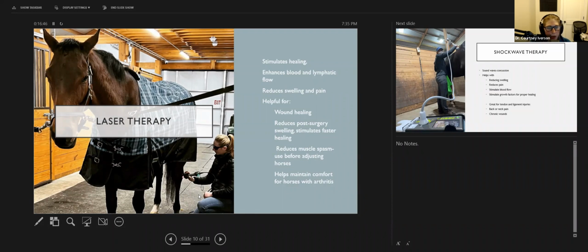It reduces post-surgery swelling and stimulates healing. So if we have any surgical cases that come in, I'll often use a laser on them to speed up the healing process. I use it a lot to reduce muscle spasm. So when I adjust a horse, if I'm getting a lot of back pain and spasm in the back, I'll do laser therapy and then go ahead and adjust them.